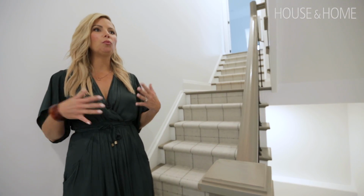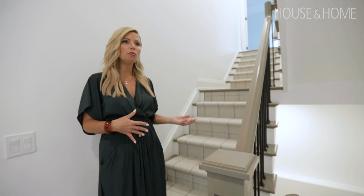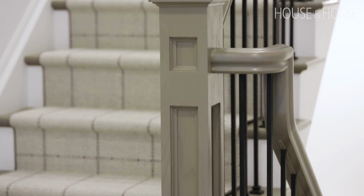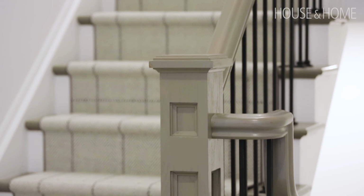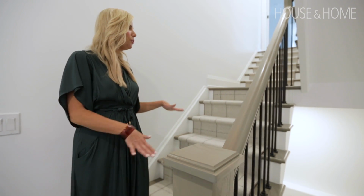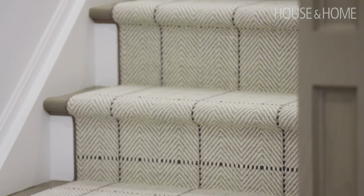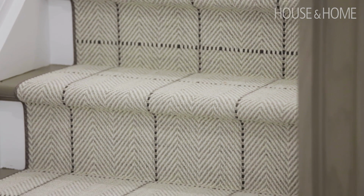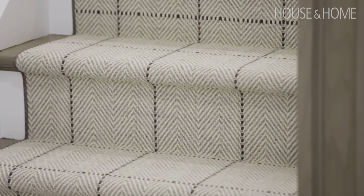This staircase is at the side of the home. So for me, it wasn't worth the investment to take the whole thing out to replace it. So instead what we did is we refinished it. We matched our railing and newel post to our new hardwood floor. We purchased new simple spindles, and then we have a beautiful wool rug throughout that looks really great. Just our blended neutrals, and I feel like it ties the whole thing together.